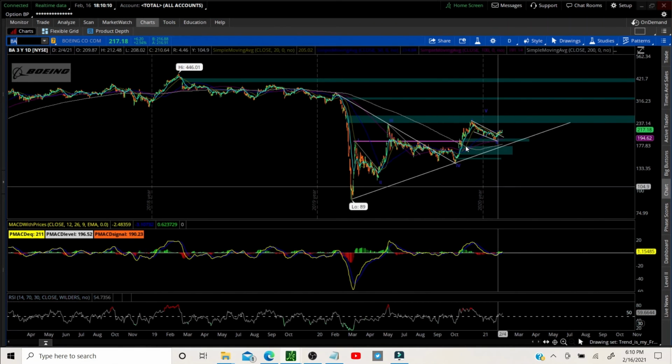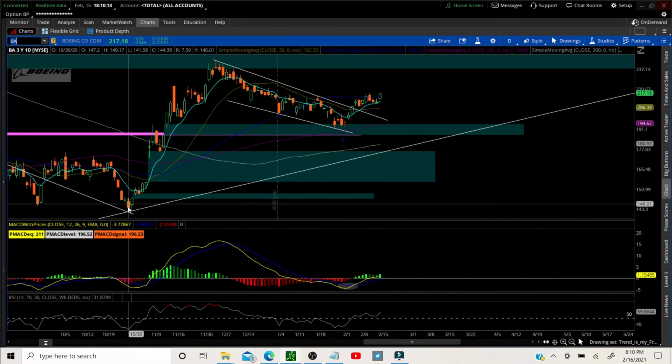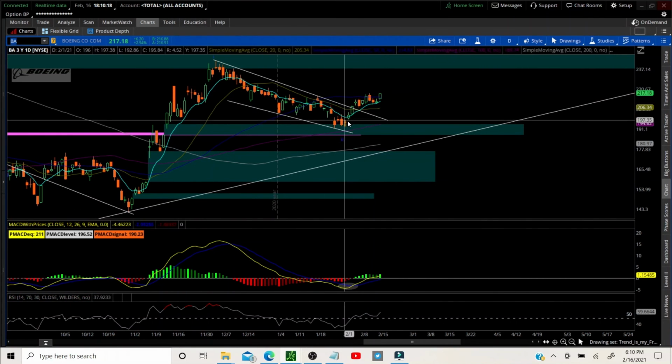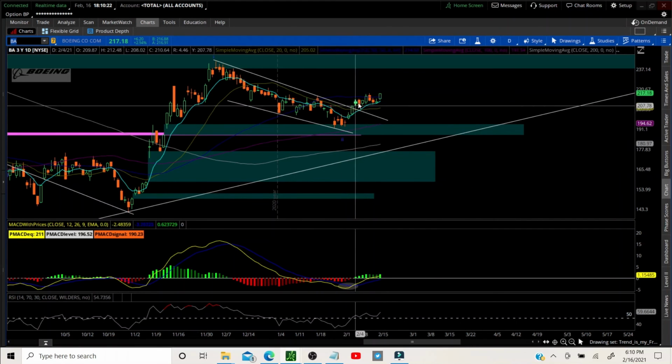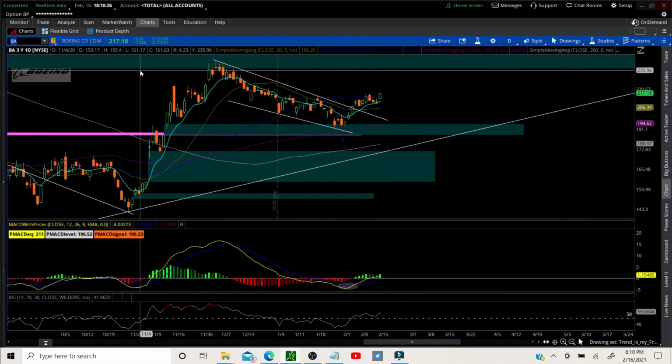Let's move over to Boeing. Boeing did really well today. Looking for some follow through on this. We had a huge wave 1, down to wave 2. It channeled down here, broke out, and pulled back a little bit. Looks like it might be a miniature 1, 2, but we're looking for some follow through as well on that.